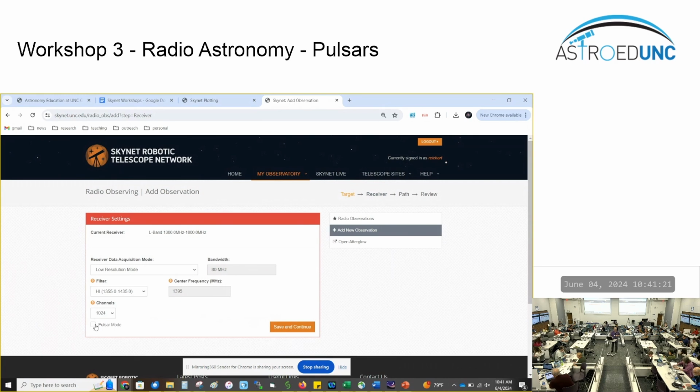There is this thing called pulsar mode. Do not click. I know it's deceptive. We want to look at a pulsar, but this will turn on a piece of software that we have no control over called Presto. It's run by the Green Bank Observatory. It actually will pre-fold and pre-process all the data for you. You could do it if you wanted to. It's actually pretty neat to see the output. But what we want to do is look at it ourselves.